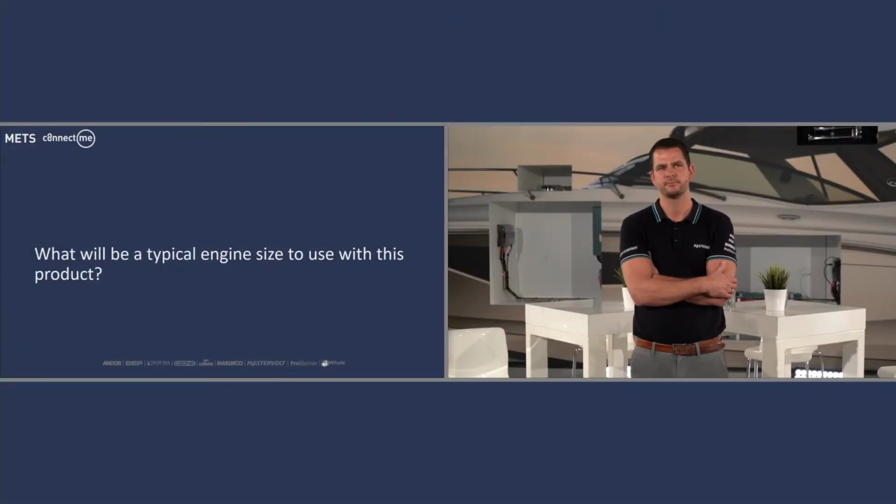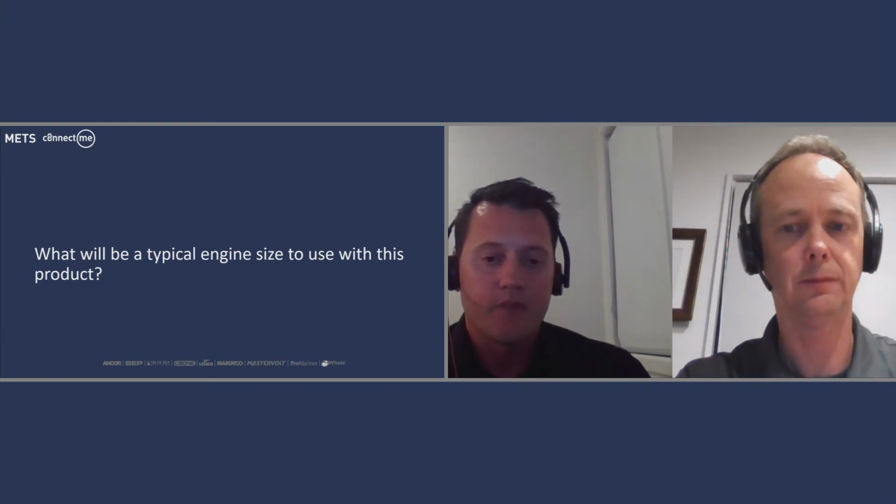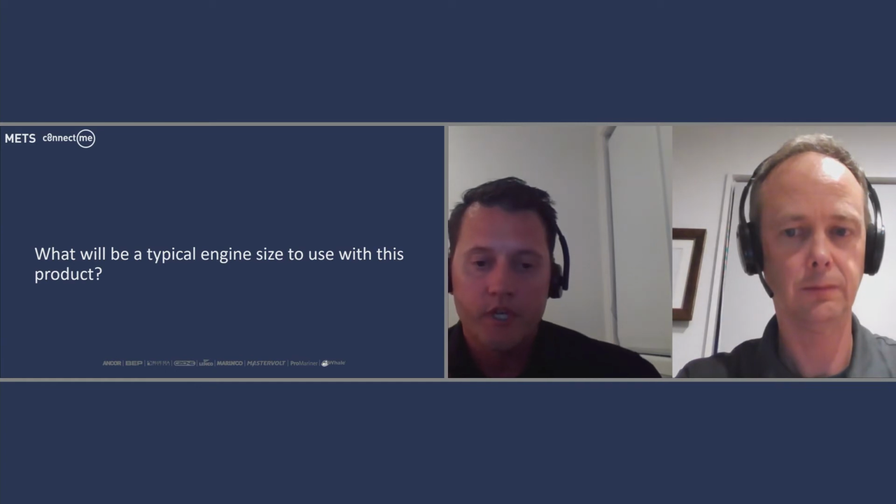Okay. What will be a typical engine size to use with this product? We've targeted this for twin engine and up center consoles and open cruisers. So anything from 175 horsepower up, that would be on a boat big enough to justify remote battery switches. Also any inboard diesel or stern drive applications, it's definitely got enough cranking power to handle those large current draws on the starter motors. It uses the same internal switches as the Blue Sea magnetic latching switches. So anything that you could install those Blue Sea switches on, this would be able to be installed in that application as well.